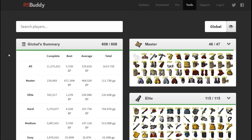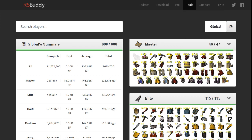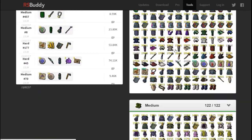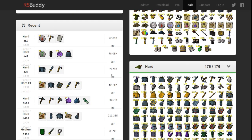So as I said, I'm on the OSBuddy website, or RSBuddy as it's better known. If you go to the Tools tab here, there's a couple of things. I want to talk about the raids one in a separate video, but here there is a clue scroll one, which I'm on right now, and it basically tells you a summary of all of the loot that has come from clue scrolls, the average, the best, how many have been completed, and it also gives you the number of items from each clue that has been completed.